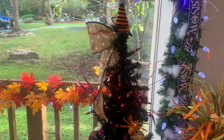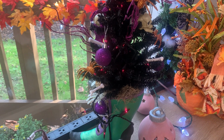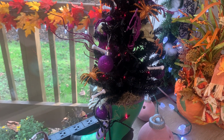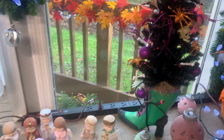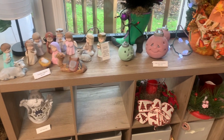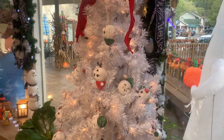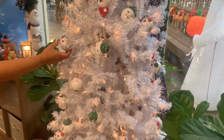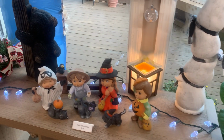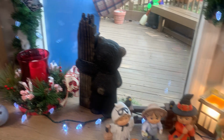Snowballs for sale. This little Halloween tree. You've got to do a Halloween tree correctly in order for it to look like a Halloween tree and to sell as a Halloween tree. And that one's really nice. Little nativity scene, another beautiful tree. They have the snowman making different facial expressions for $6. Got another little holiday set here, trick or treat kit, $75 for all those pieces.